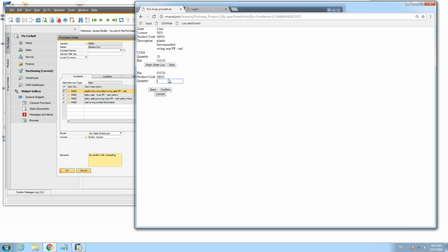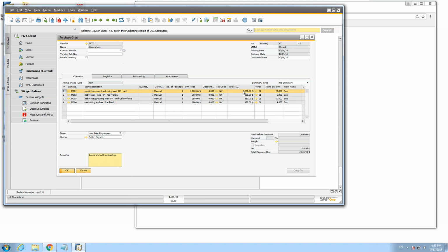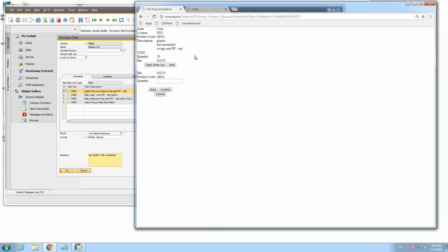And then you will see here also, this is all part of configuration. Lisa will count in this case with 20, because in the purchase order, I told them there are 20 pieces in a box. There's a box with 20, with 6, with 10, and with 4. So that's what Lisa takes in consideration in this case. And I say here 20.